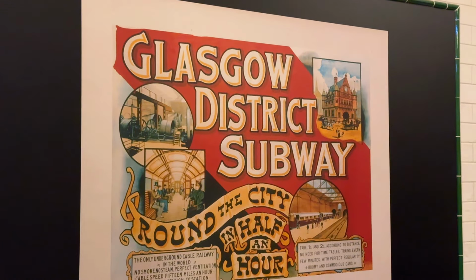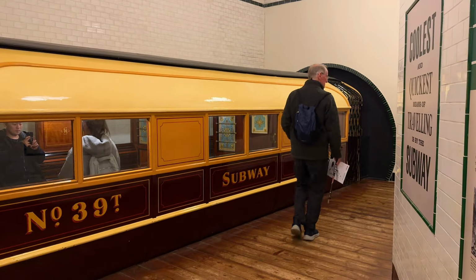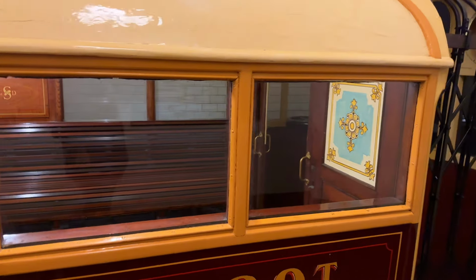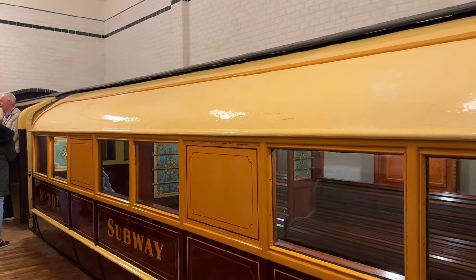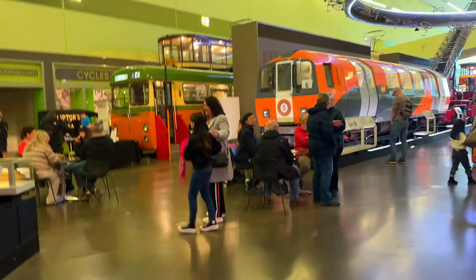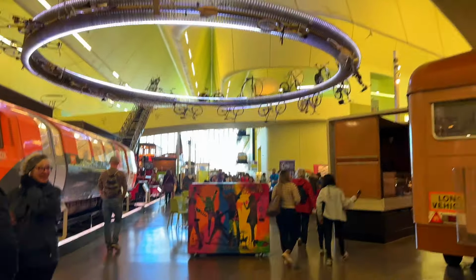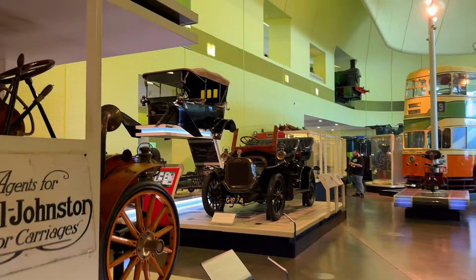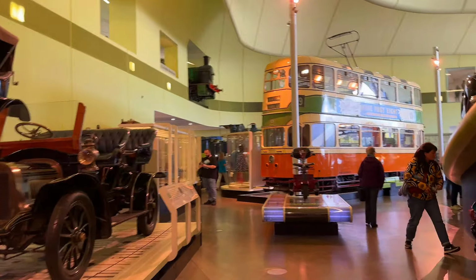Did you know that Glasgow has the third oldest subway system in the world? Yes, the very first subway was made in London, the second in Istanbul, and the third was created in Glasgow. The subway in Glasgow isn't really that intricate and it is in a circular form, but it's interesting to know that they were the third nation to have a subway system. The museum is filled with incredible vehicles such as big trains, old buses, carriages, and so much more.